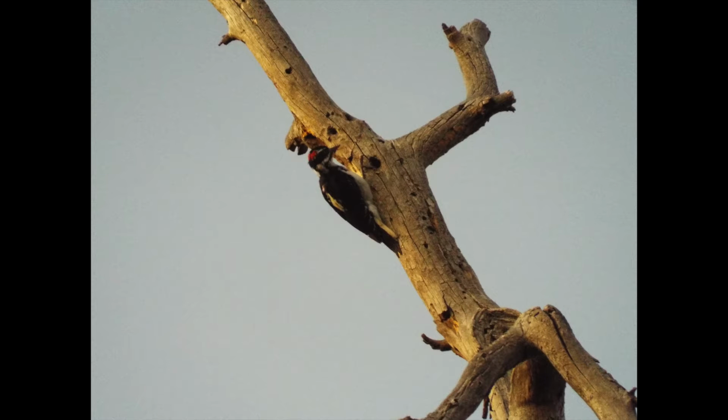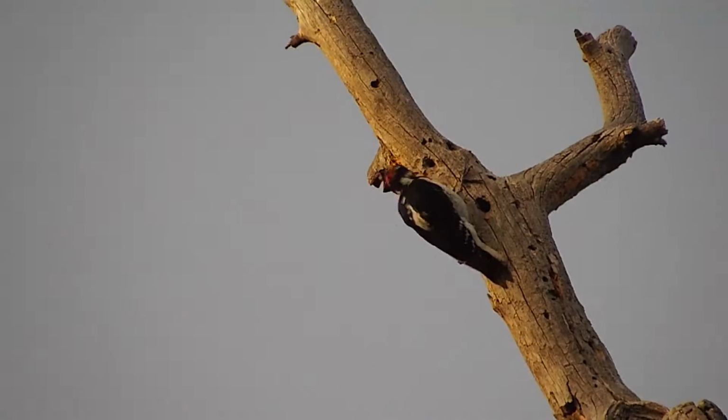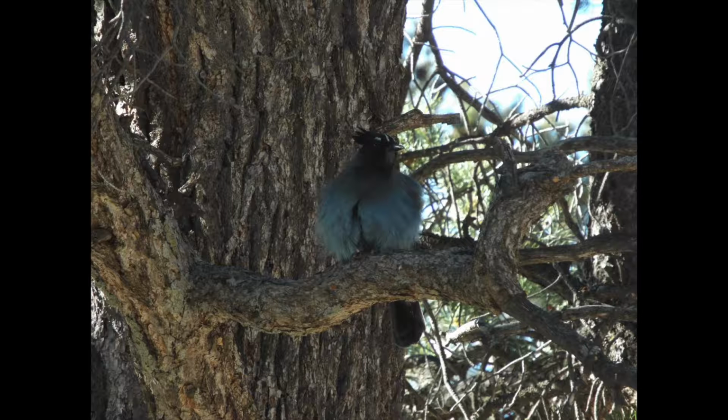And what would a critter video be without birds? Here is a woodpecker. There are several different types here in the canyon, and they're very hard to photograph. Every time I get out the camera, they fly away. Next up, the flicker. Again, very hard bird to photograph, the flicker.